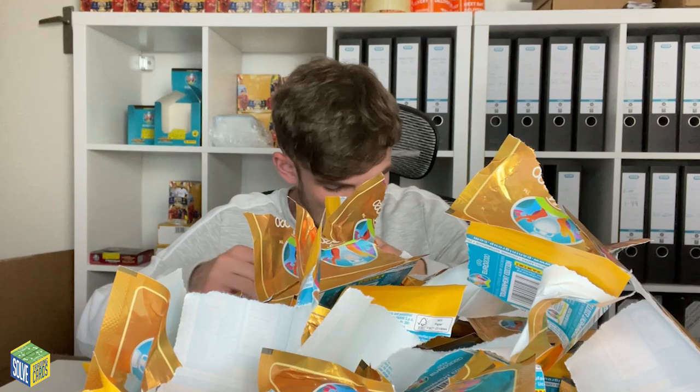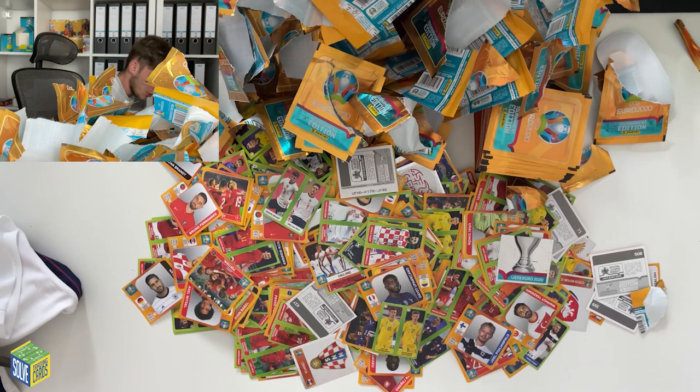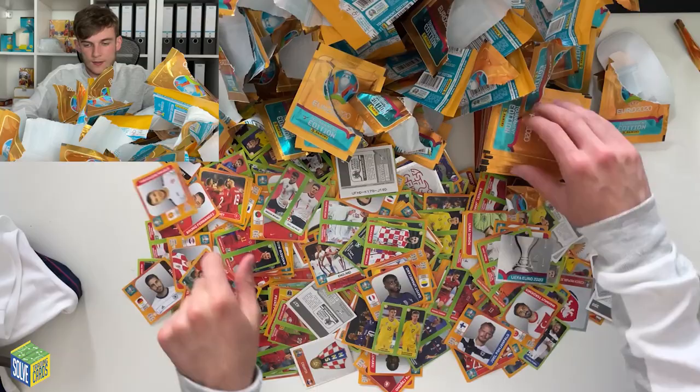Stickers are falling. Do not want to be losing these stickers.